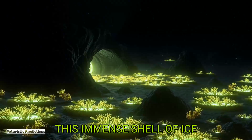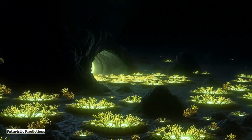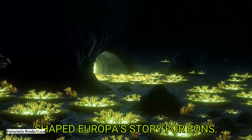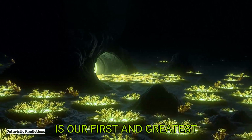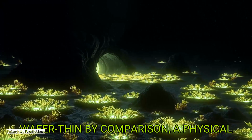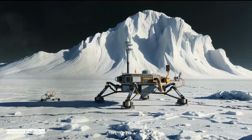This immense shell of ice, stretching 10 to 15 miles deep in most places, presents a fascinating duality. It is both a formidable barrier and a vital protector, a frozen vault that has shaped Europa's story for eons. On one hand, this crust is our first and greatest obstacle. It's a depth that makes Earth's polar ice cap seem wafer-thin by comparison, a physical blockade separating our robotic explorers from the tantalizing ocean below.